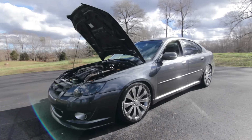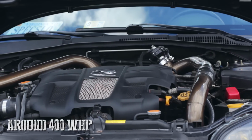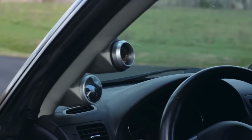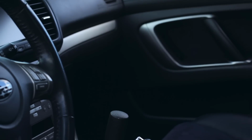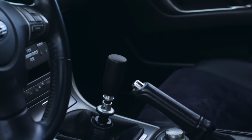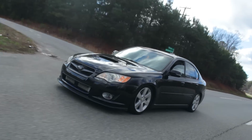Now, it's a little bit more modified than the other one was in a way that it makes a little bit more power. Clutch is much more aggressive. He's got the nifty little pillar pods right here. He has a different shift knob, and this is a 6-speed instead of a 5-speed. And I think that's where it's gonna get a little interesting. Now, the power band in this one is a little bit more violent than the black one I recently drove.